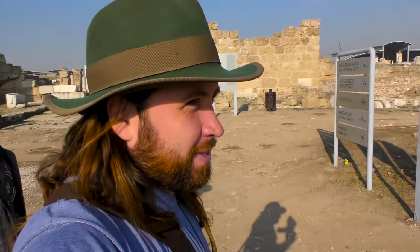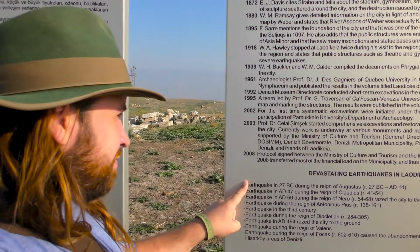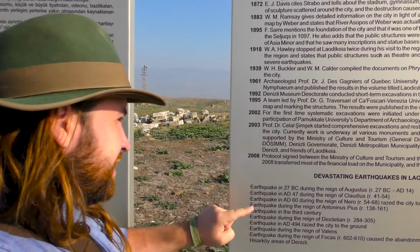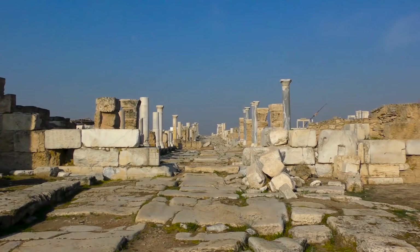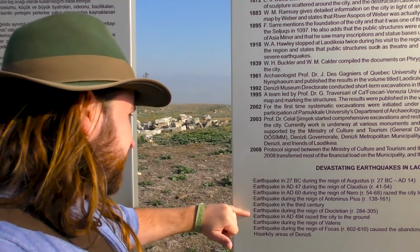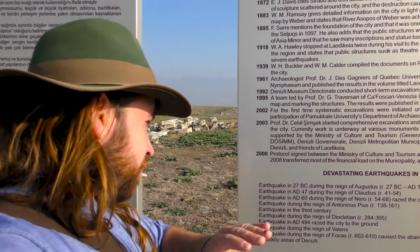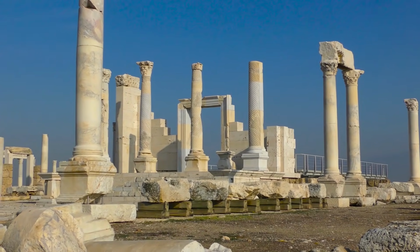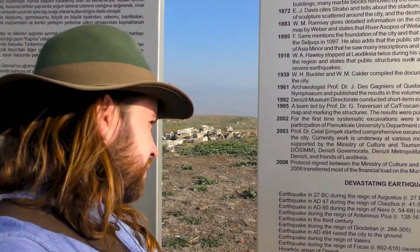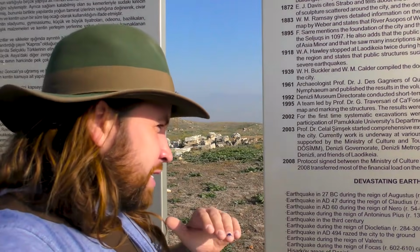Because look, these are the devastating earthquakes in Laodicea's history. 27 BC, 47 AD, 60 AD, razed the city to the ground, and they built it again. Earthquake during the reign of Antoninus Pius, earthquake in the 3rd century, earthquake during the reign of Diocletian, earthquake in 494, razed the city to the ground, earthquake during the reign of Valens, earthquake during the reign of Phocas caused the abandonment of the city. I mean, all those earthquakes razed the city to the ground at least twice before they finally gave up and abandoned it.